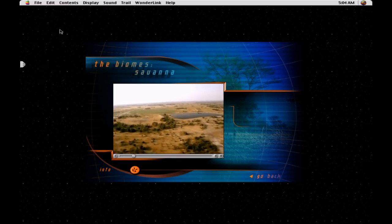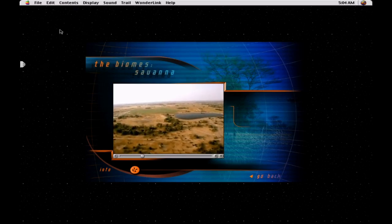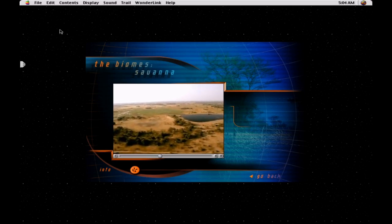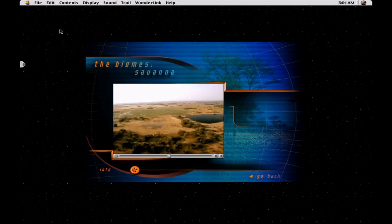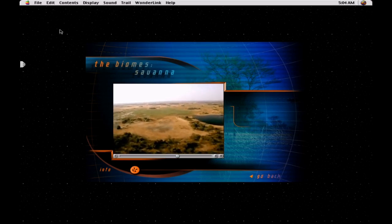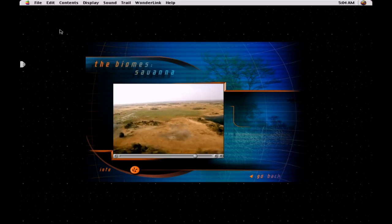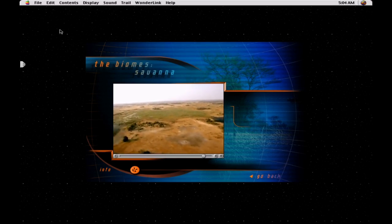Savanna is found in places where there are consistently high temperatures and low seasonal rainfall, in Africa, parts of South America, and northern Australia. Water supply limits plant growth, with grasses most common. Insects are dominant here as well, especially termites and locusts.